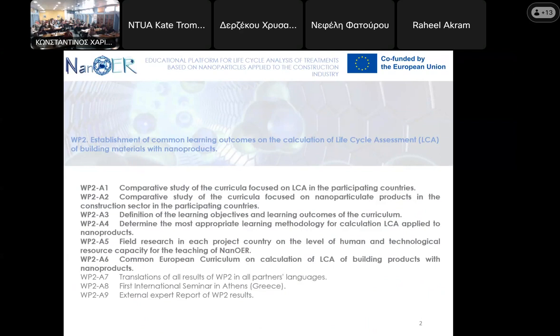NanOER project is organized in five work packages. First work package is related to project management. Regarding work package two, the main outcome is the common European course on calculation of LCA of building products with nanoproducts, an innovative course which aims to train students, and we're happy that we have many students today with us, to new green jobs. Towards this, we have worked a lot.